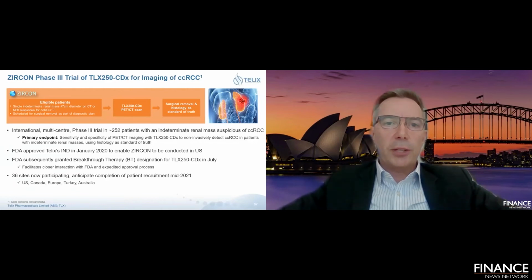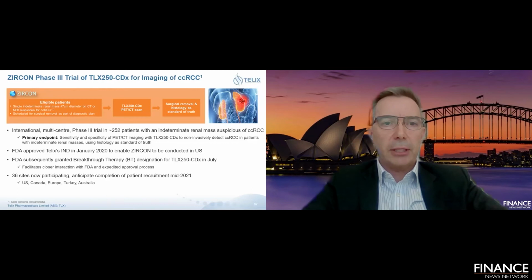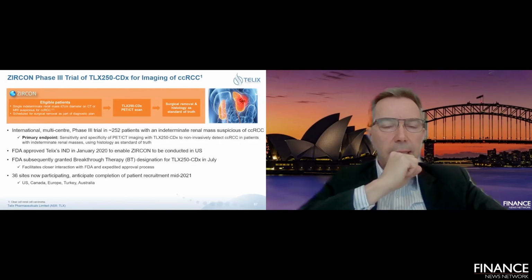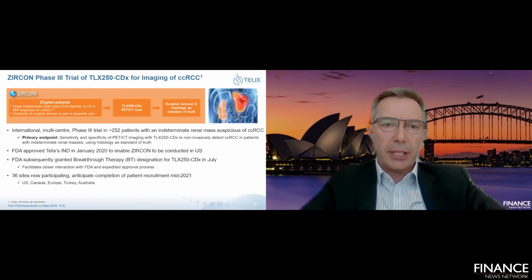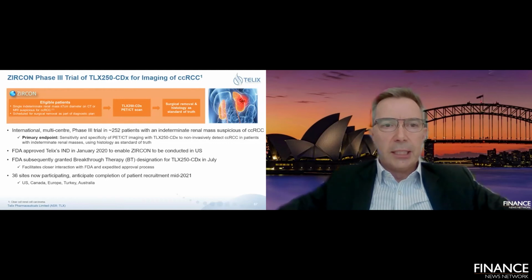The asset's been granted breakthrough designation in the US by the FDA, meaning that in parallel to finishing the trial, we can work very closely with the FDA around the various manufacturing and product dossier related aspects. So really, when this trial is completed, the company will have a very expeditious pathway to approval of a second product. And so we really view this as a major de-risk for the company. We obviously expect that our prostate cancer imaging product will be successful.